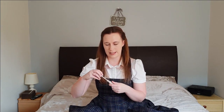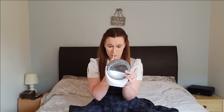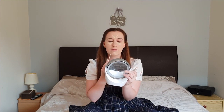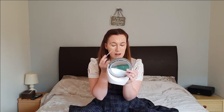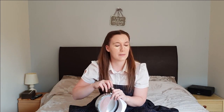So what I do with this, I'll put it under my eyes, so highlight under my eyes. So yeah, I just highlight under my eyes, the bridge of my nose, centre of my forehead and my chin as well, just to bring some light to those areas.